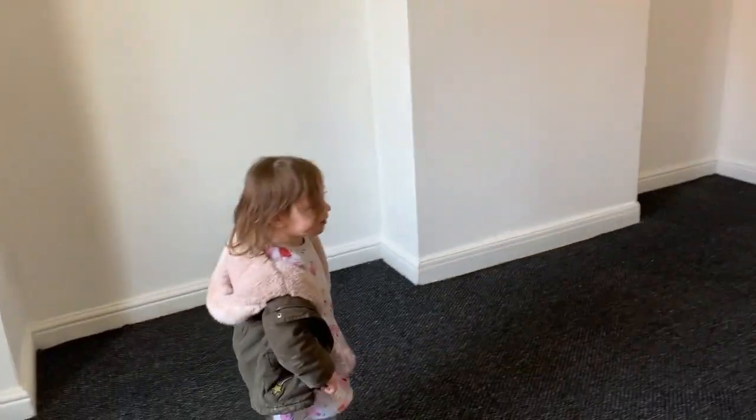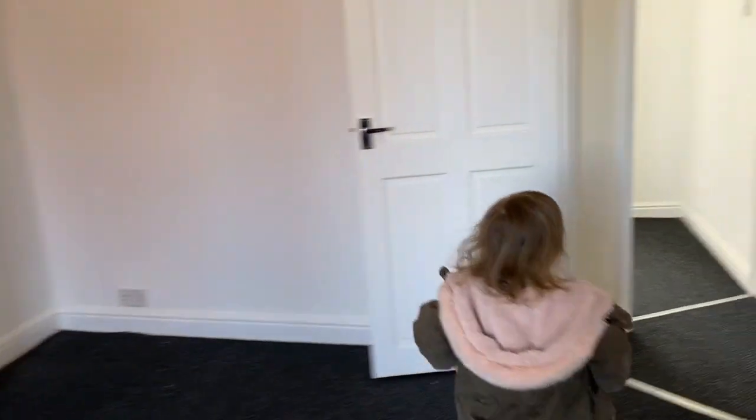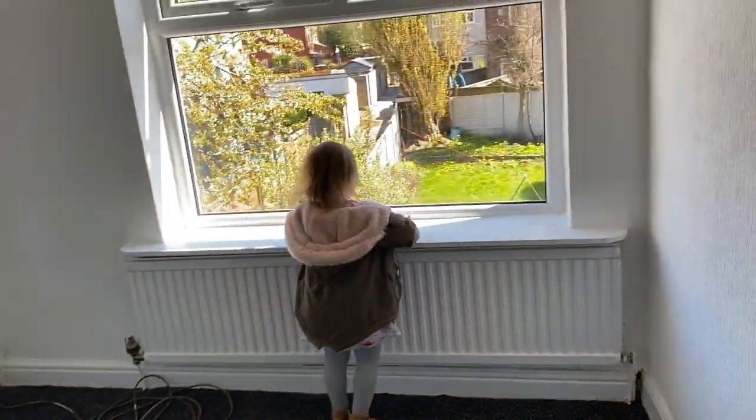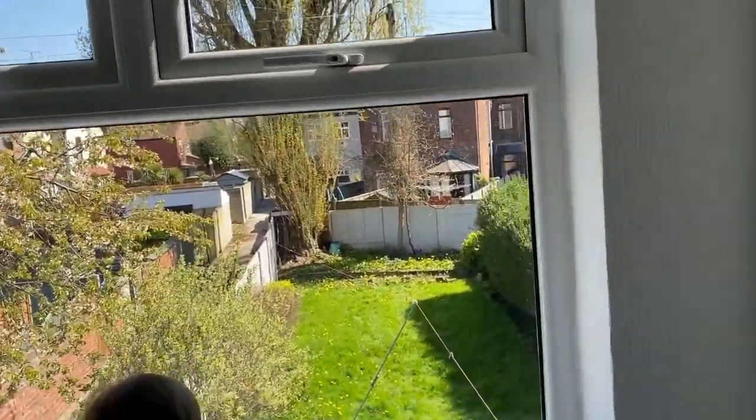Yeah. Do you like your new room? We've got to put all your toys and your bed in here, haven't we? Where should we put Alice's bed in here? And then this is going to be Mummy and Daddy's bedroom. It's small, but we don't need a big bedroom, and they need the space to play. So yeah, this is going to be our bedroom.